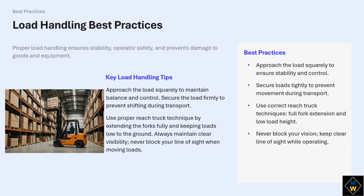Insert the forks fully into the pallet. Partial insertion means the load is supported on less surface area and can slide off or cause the forks to bend. Think about picking up a heavy box with 2 fingers versus your whole hand. Full fork insertion is like using your whole hand. It gives you a solid grip on the load.